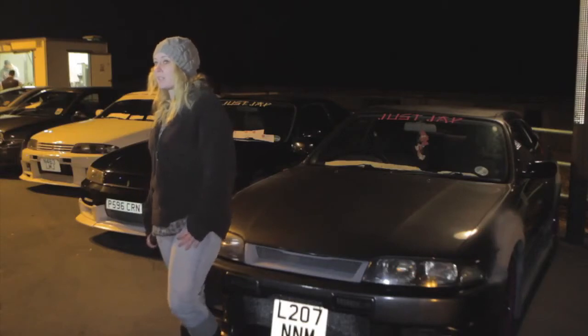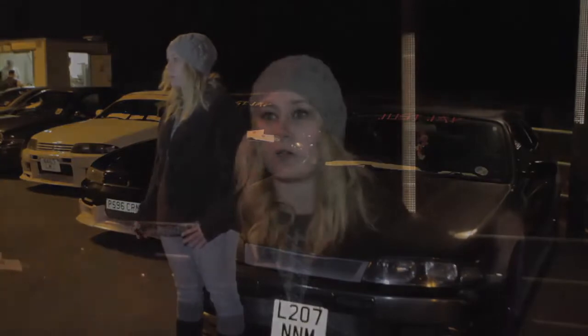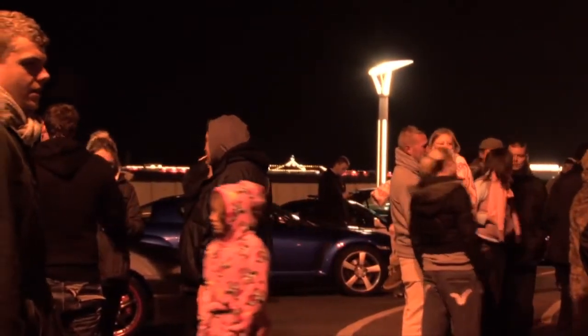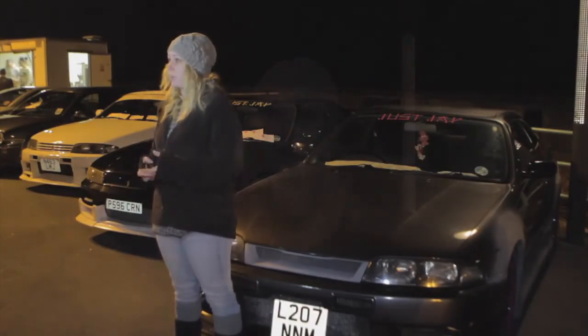Just Jap, as a club itself, is obviously primarily Jap cars. Everybody is welcome to our personal meets on a weekly basis, but as a club, hopefully it will become nationwide. It will purely be Japanese based, so when we go and do shows and things like that, it will only be Jap cars. But as far as the whole scene goes, we hope to work with the clubs we have tonight, as well as many others, on lots of other occasions to try and build something like this elsewhere as well as just here.